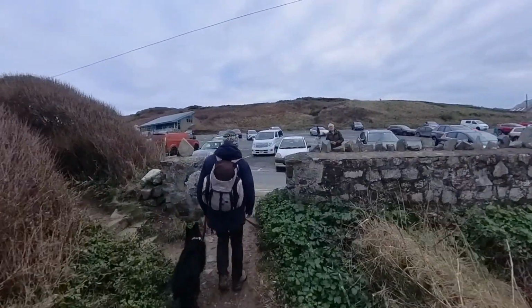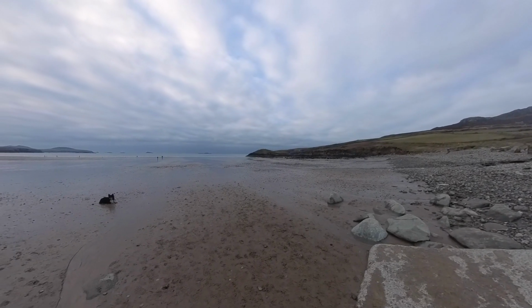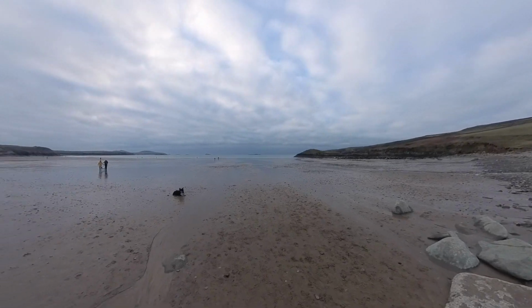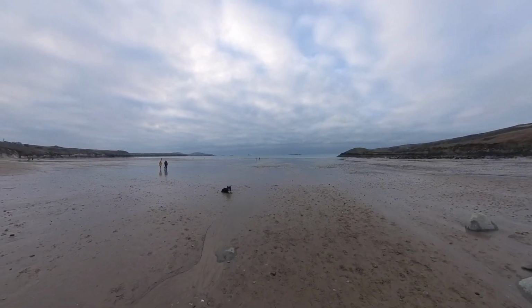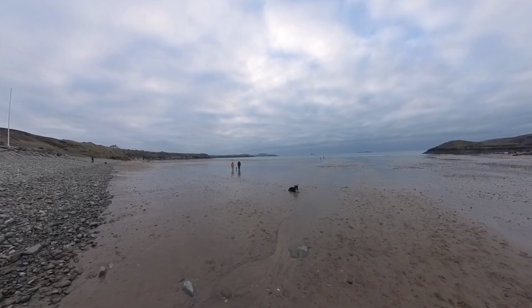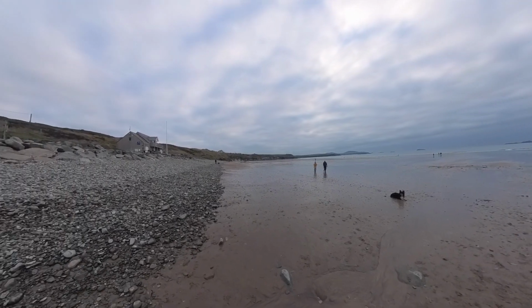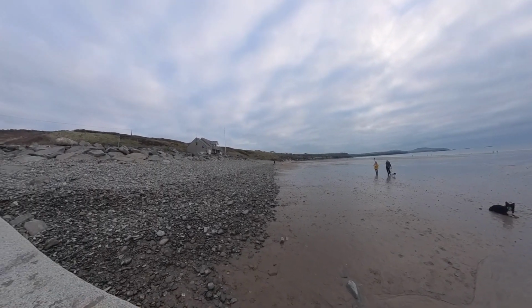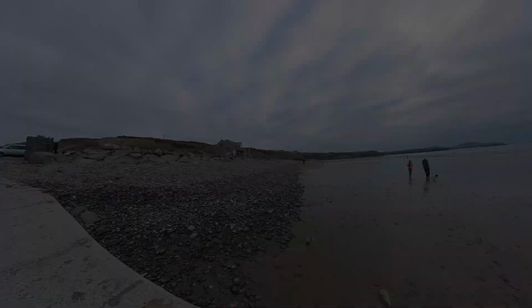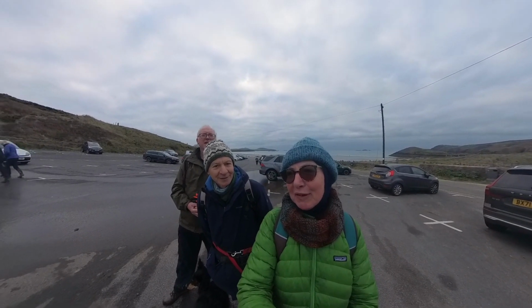And here we are at Whitesands car park. Here's the whole beach. It's about as low tide as you can get today. It's amazing. But anyway, we're now at Whitesands car park, so that's the end of the 6th section.